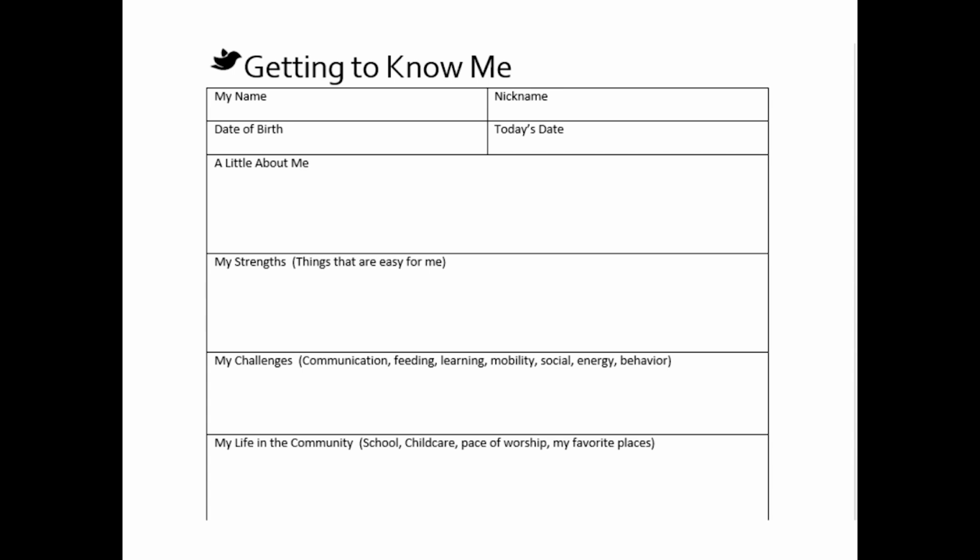She has a very caring heart, right? She gets very upset when other people are upset or crying. And she likes to jump on the trampoline. Those are some of those strengths.